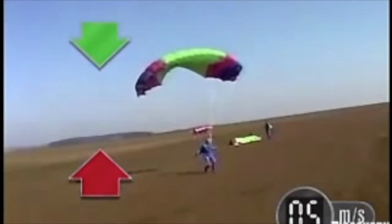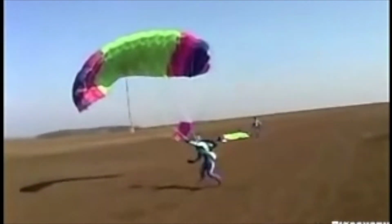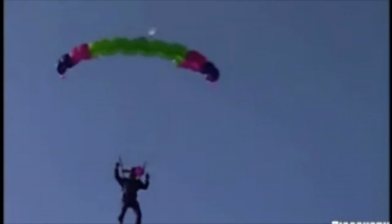As she hits the ground, there's a thumping great counterforce from the Earth, which decelerates her very quickly. So for skydivers to land safely, they need to understand forces and use air resistance to slow themselves down.